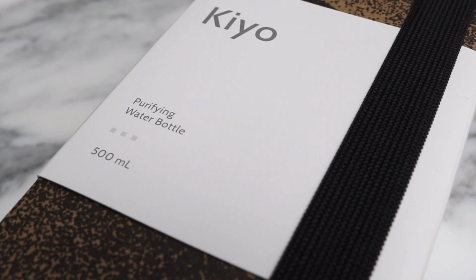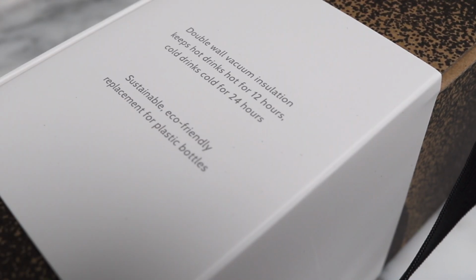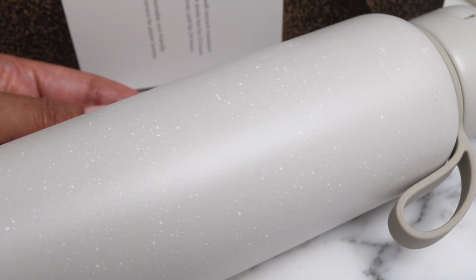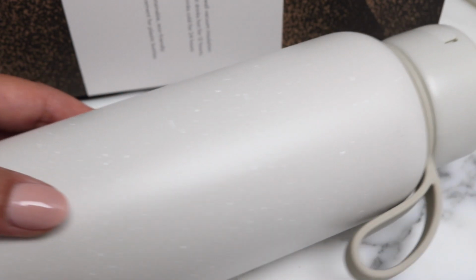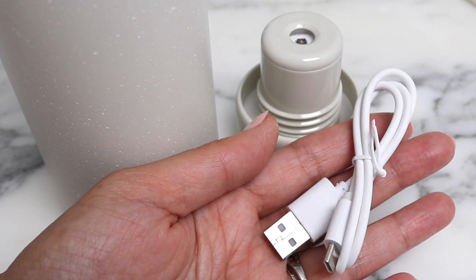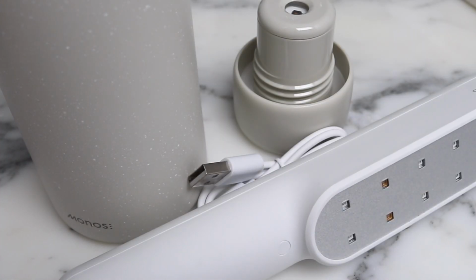This is a purifying water bottle, and that's what I was really interested in. I have so many water bottles, but this one is a purifying water bottle. It says double wall vacuum insulation, keeps hot drinks hot for 12 hours, cold drinks cold for 24 hours. Sustainable, eco-friendly replacement for plastic bottles. Here's what it looks like. It's got a little bit of a speckled kind of appearance to it. Here's the lid. You can see, I believe that's a UV light in there. And there's also a charging cord for this top portion here. So very excited to travel with both of these items.